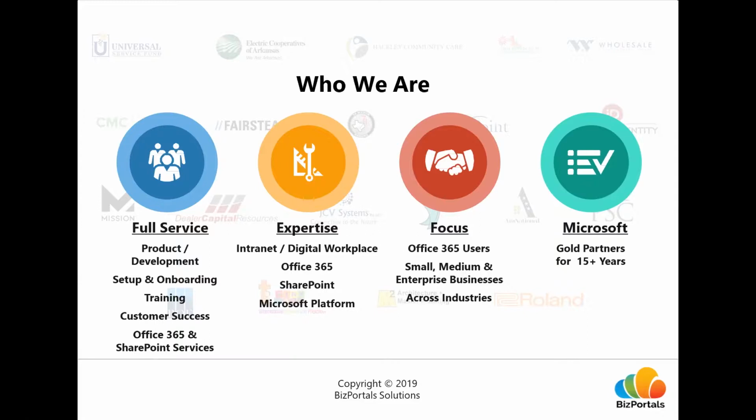We also provide services to those that are not using our product but need general Office 365 or SharePoint help, as we have deep Office 365, SharePoint, and technical expertise and love helping organizations of all sizes to empower their employees. We provide SharePoint development, integration, business analysis, and data migration services. You can visit our website, bizportals365.com, to get more information on our services.